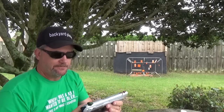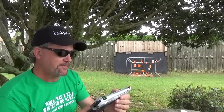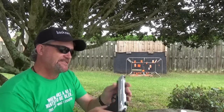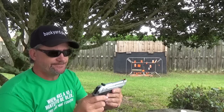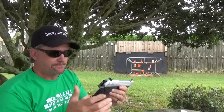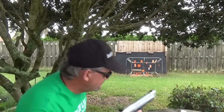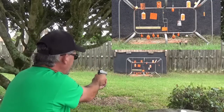It's easy to get your grip on. So if you have a modern firearm that resembles this, which could be anywhere from a Beretta to, I don't know, I've seen some CZ stuff that kind of reminds you of that, even some 1911 variations, this would be something good to practice with. Cheaper too. Let's see if we can hit something.